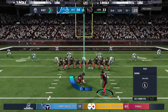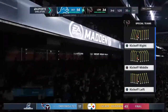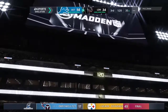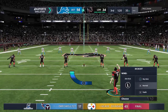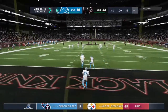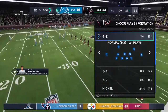Now the try here for the point after. And that one pushes the lead up to an even 20. Makes the score Black Knights 34, Lions 14. The kickoff unit is out on the field, and they will send this one away. Fair catch made at the 25-yard line. The Lions take over 1st and 10 at their own 25-yard line.